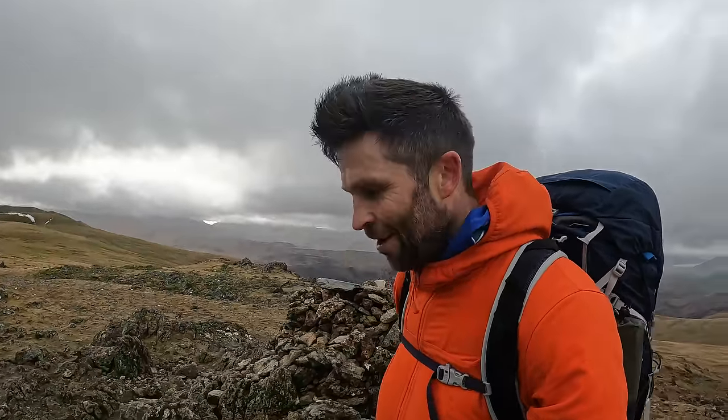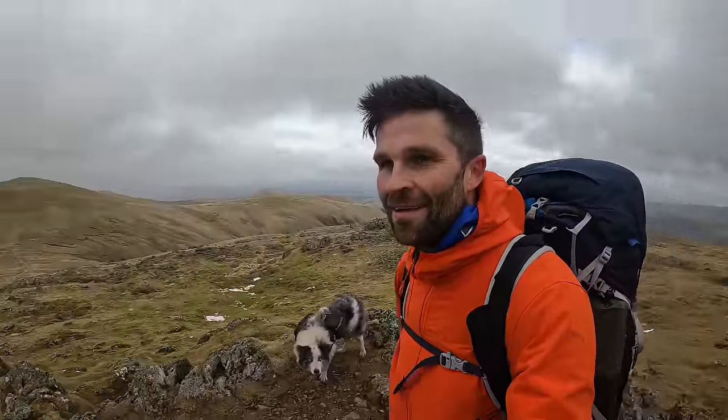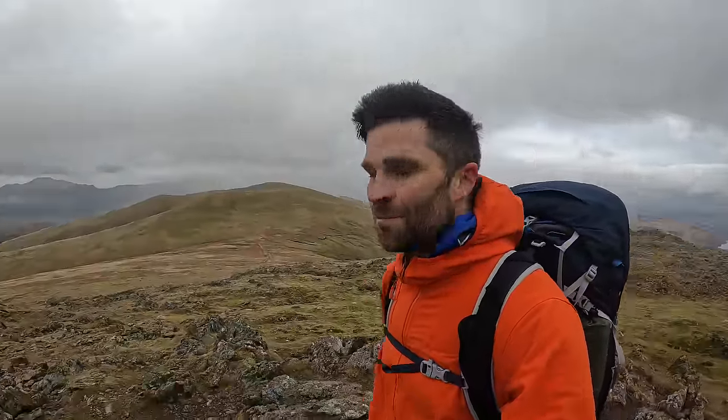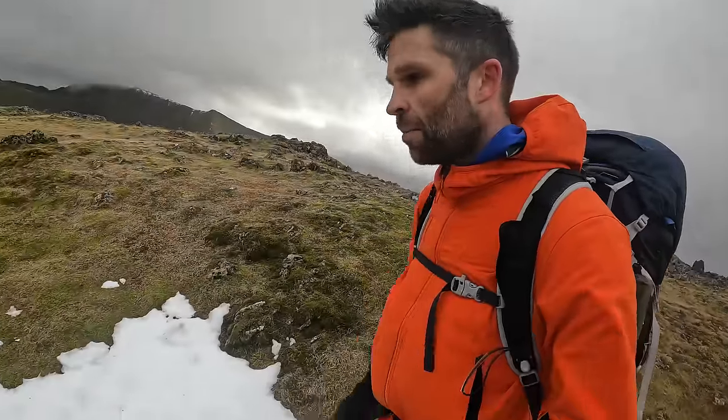It's an awesome place though. You've got views all around. You can see Helvellyn up there, all the way around. Look at this, just amazing. Yep, quite a special place really. And somewhere I've never camped before. Right, let's go find a really nice flat place.